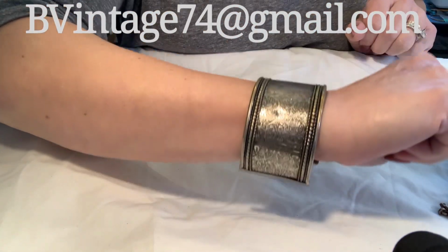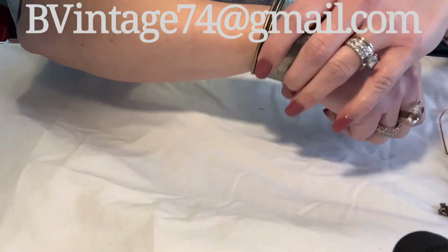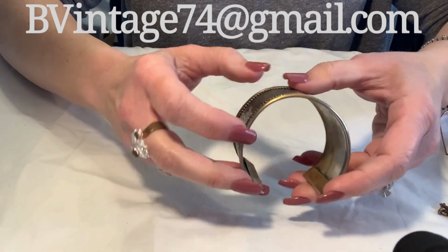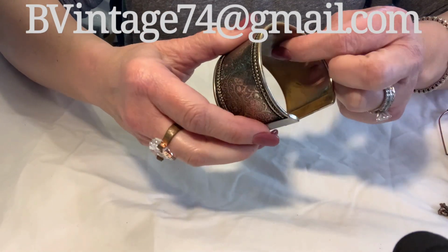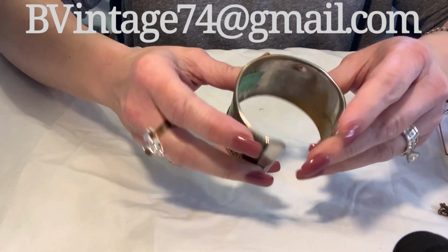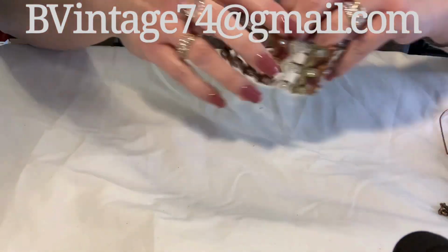But this also would be great on anybody's wrist because it's flexible enough to adjust to whatever size. It does have a little bit of a ding in there, and one on the inside that maybe got pushed a little, but you can't really see it on the outside. You just see it more on the inside. But great little piece. Oh, that was because we were on bangle talk.